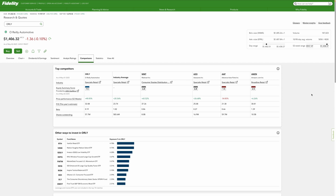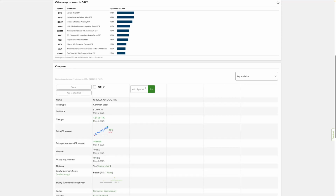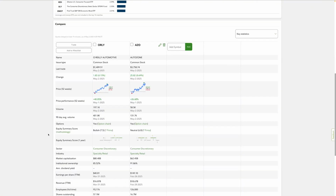I have looked for more information on this specific company, and there are bountiful amounts, but nobody really talks about it. That is why I am bringing this up to you today. So we can see where the competition is, right? If we type in AutoZone here, we can look at where the price performance has been.